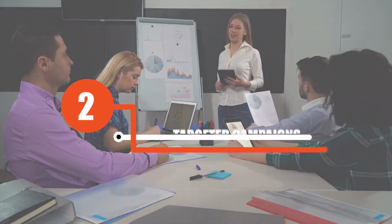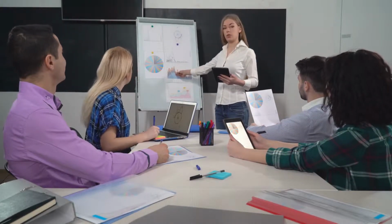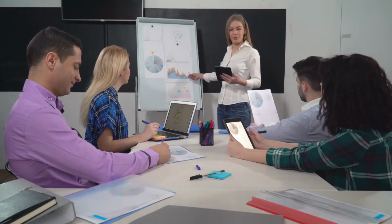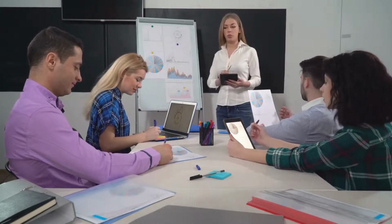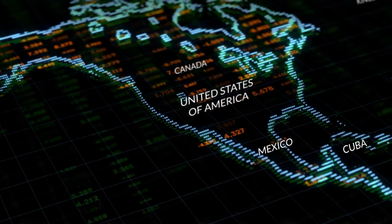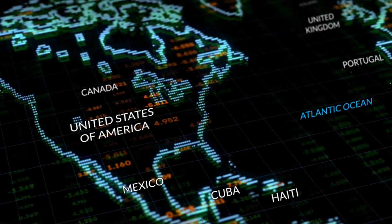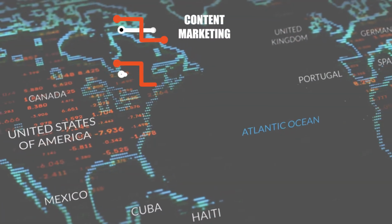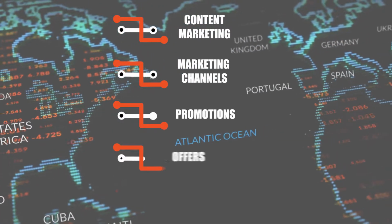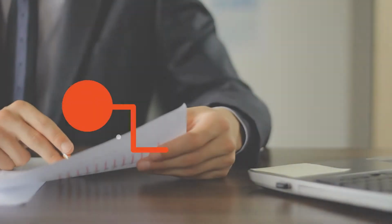Number 2. Targeted campaigns. Since Google Analytics offers a wide range of metrics related to website traffic, you can easily create targeted campaigns with a particular user segment. Google Analytics even helps you track campaigns, which allows you to make informed decisions regarding content marketing, marketing channels, promotions, offers, and conversion optimization.